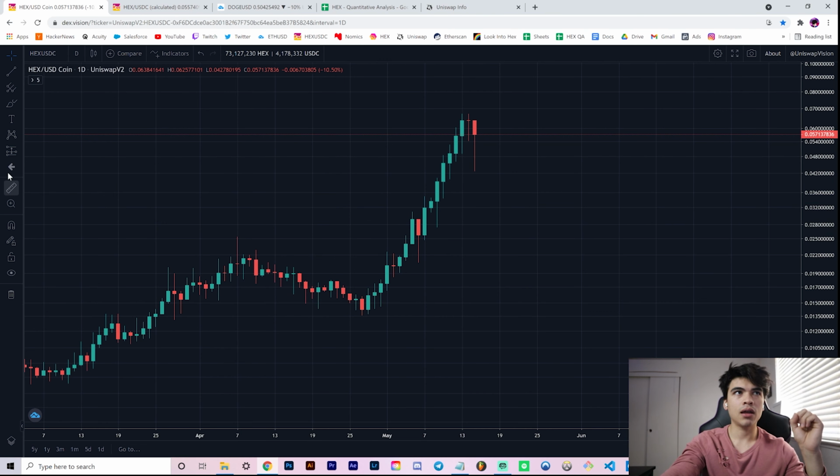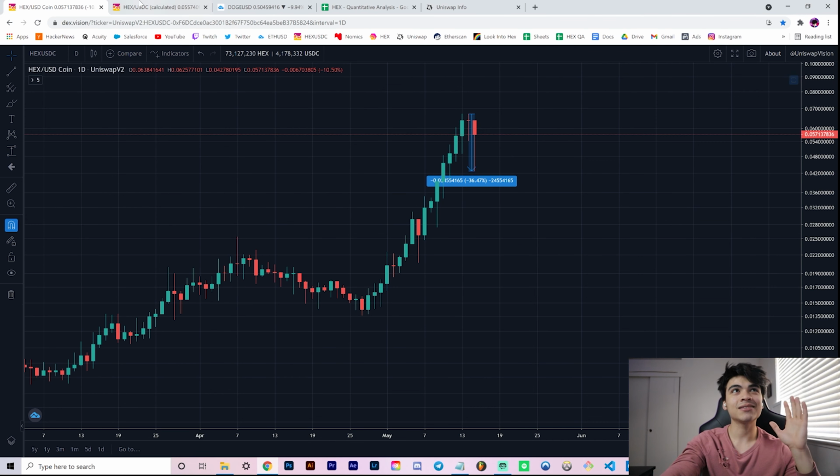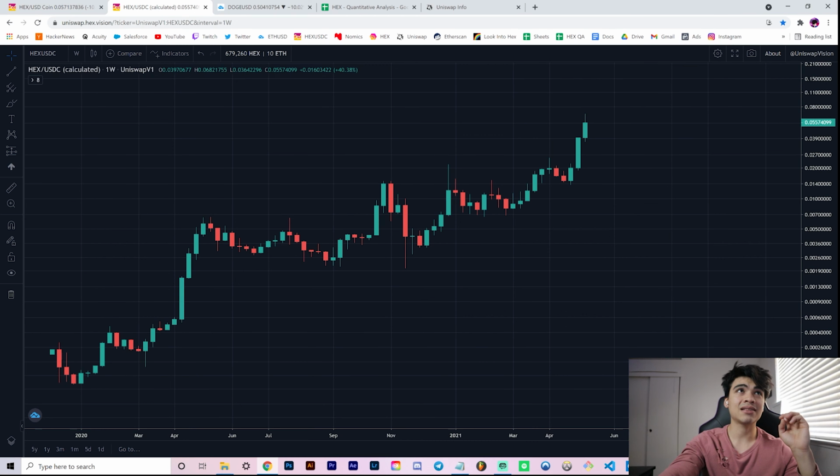And I do want to point out the fact that this dip here, if we take a price range, get our magnet tool, from high to here, was about a 36% dip, right? A nice little 36% dip. And why is that significant?